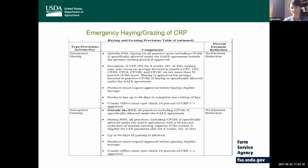So if we don't have D2 at 8 weeks, and in South Dakota, we don't have any counties that have met D2 at 8 weeks, the earliest we can meet that is July 1. So D2 at 8 weeks, no matter what in South Dakota, July 1st is the earliest that we could allow that emergency grazing. But in those 12 counties where we've triggered LFP eligibility at D3, based on that one day, we do have emergency grazing available. So up to 90 days of grazing can be allowed.